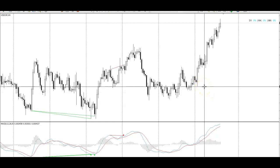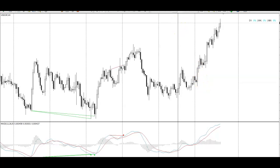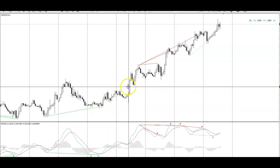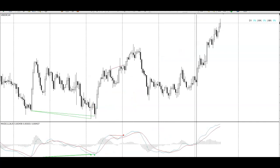We're looking to enter this week at 9,700. That was where the pending order was. It didn't happen. What did happen was a nice bullish divergence just at that area here, and the market went up. So it was a nice manual trade this week.